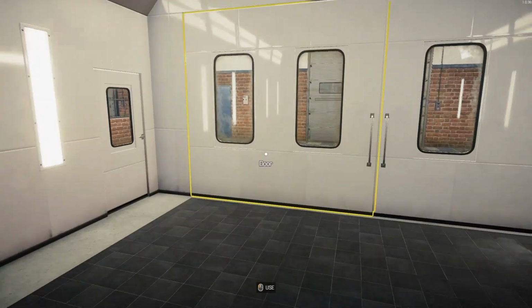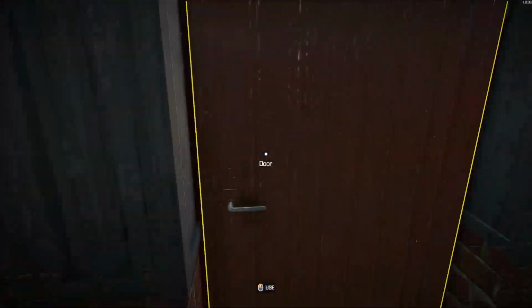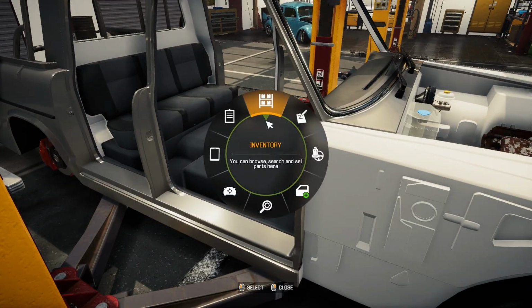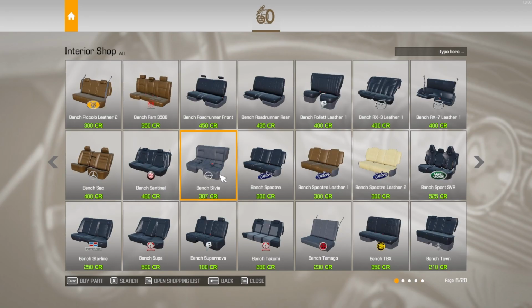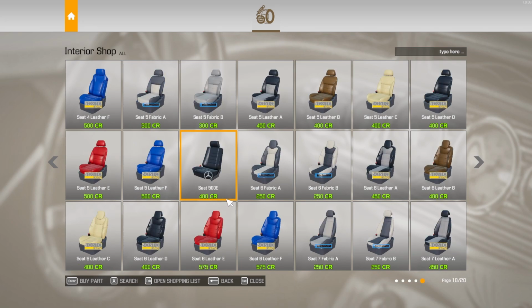So let's see. Do I have a two-tone seat? It's a little lighter than what they have there. Let's go in and get, let's look at the Magnums, I guess.